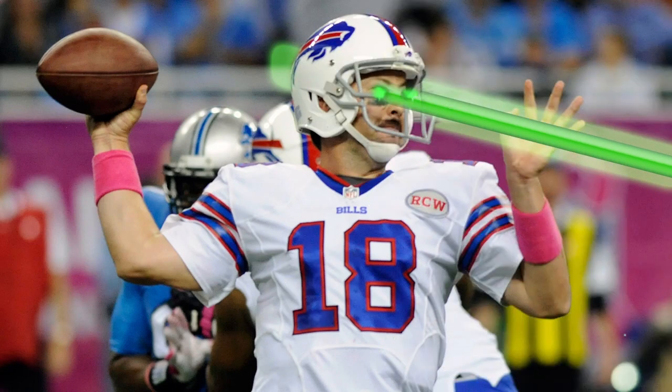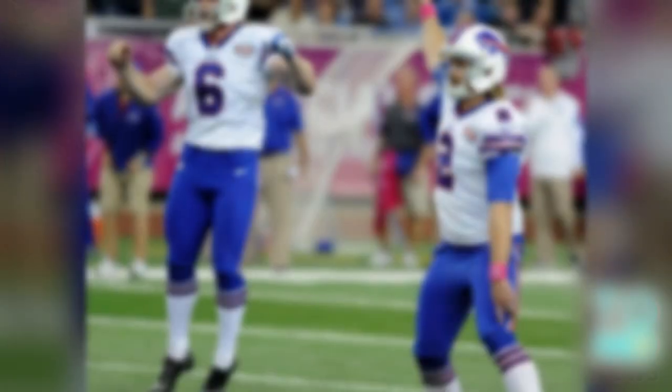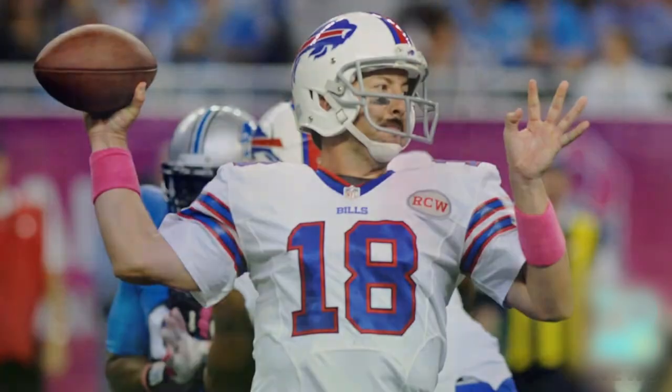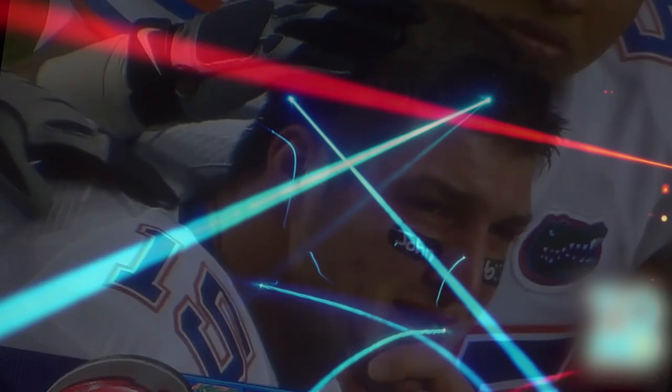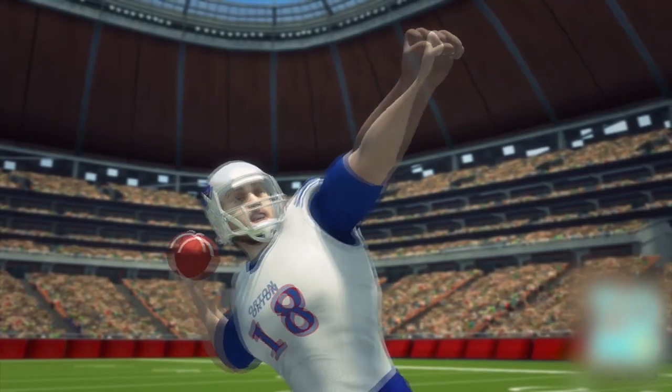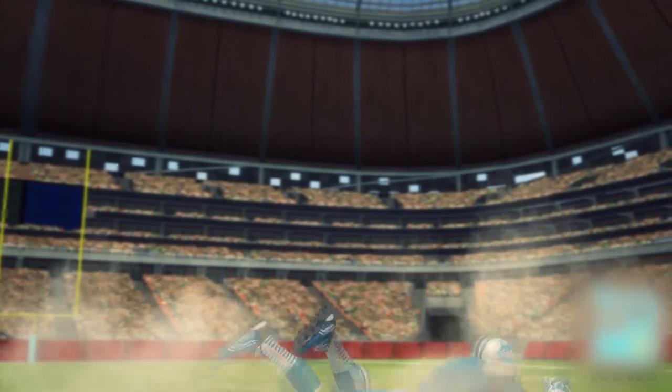Buffalo Bills under attack by laser-wielding NFL fans. The Buffalo Bills beat the Detroit Lions 17-14 on Sunday, but one Lions fan tried to turn the tables using technology. What, huh, you ask? That's right, lasers. Bills quarterback Kyle Orton missed a pass after being shot in the face with a green laser.